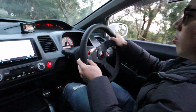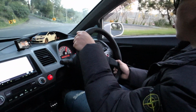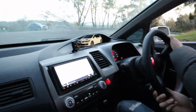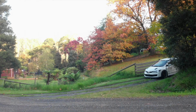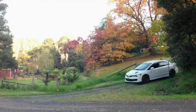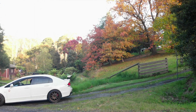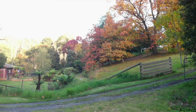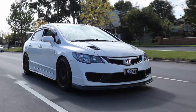Oh wow. It handles so flat through these corners. Everything about this car has been designed to be the ultimate in motorsport performance. Every single corner, it just eats it all up. It puts so much traction down wherever you go. It's got an ATS 1.5-way LSD, and it really puts the power down. It gets traction almost everywhere, even despite it being front-wheel drive.